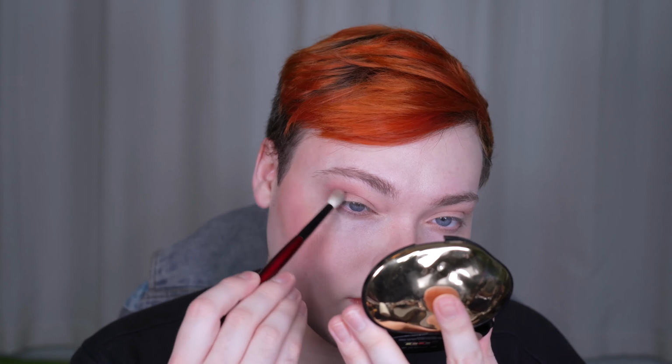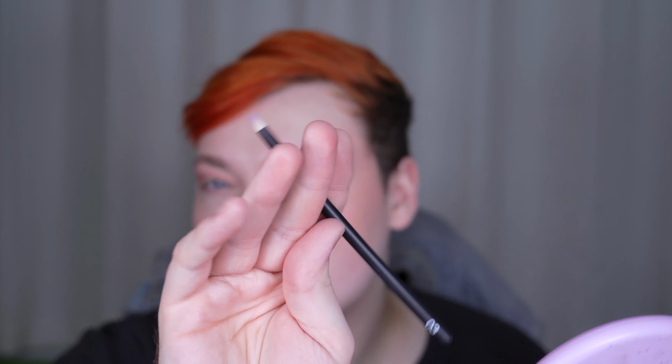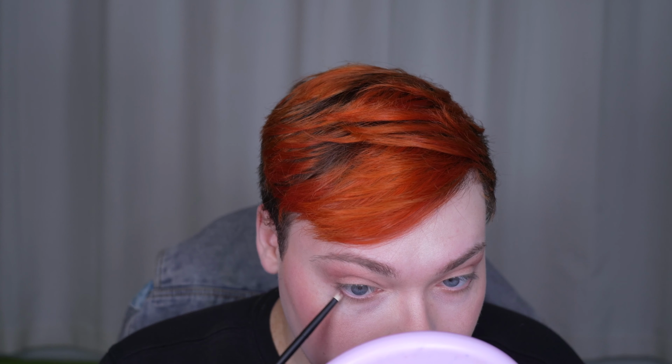Hopefully this purple doesn't come off this brush, but I'm using the Refer number 3, this super tiny pencil brush. So I want to make sure I'm not going too far down. And I went into that push pin shade. I'm just going really close to the lash line. Actually, I don't think I'm gonna go into Disco. I think I'm just gonna keep it within Corporate Colors.